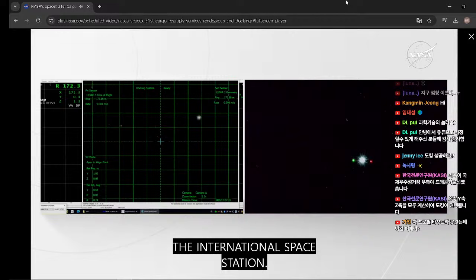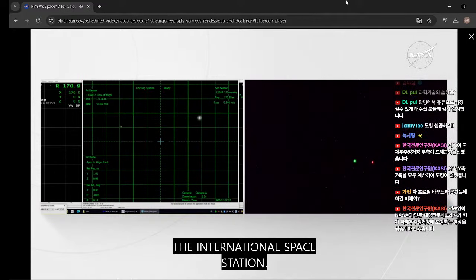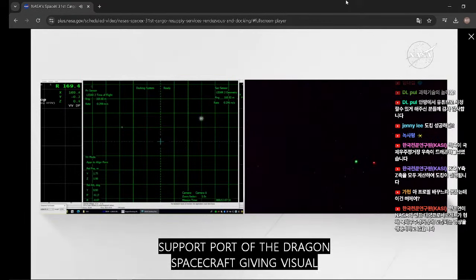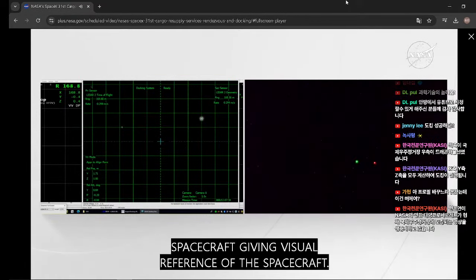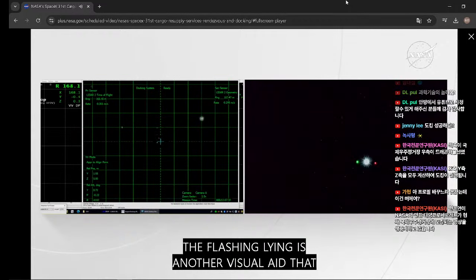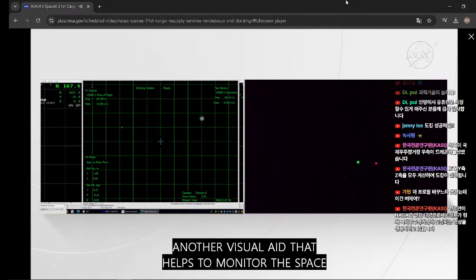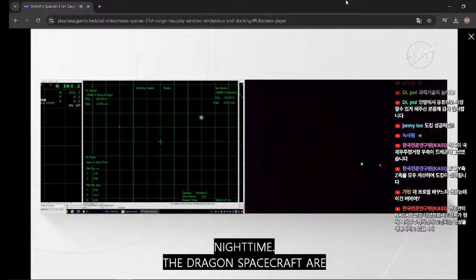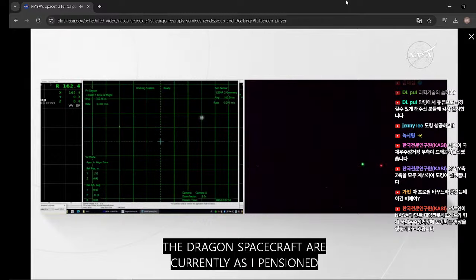The green and red lights that you see here show the port and the starboard side of the Dragon cargo spacecraft, giving visual reference of the spacecraft. The flashing light is another visual aid that helps to monitor the spacecraft as we are in orbital nighttime. The Dragon cargo spacecraft, as well as the International Space Station, are currently, as I mentioned, in orbital nighttime just off the coast of India.